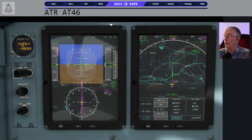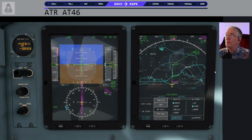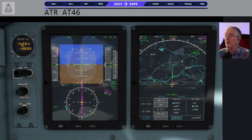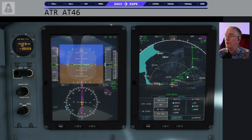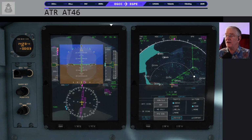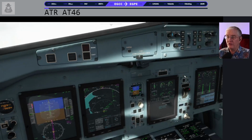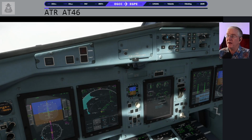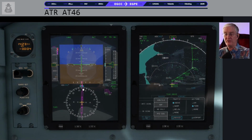Okay, so on the checklist, at Pole Hill is when we can go above 5,000 feet, unless ATC says, no, you can climb higher whenever you want. This is also where I regularly hit the heading bug, even if you're doing LNAV, to keep that centered for you.